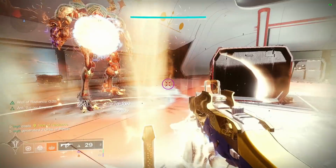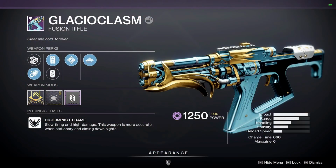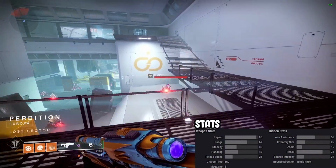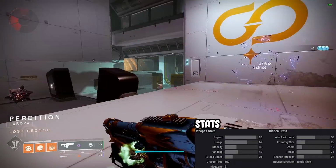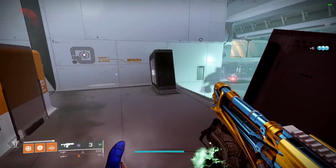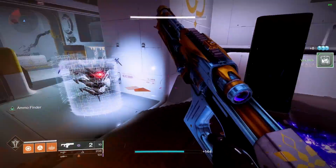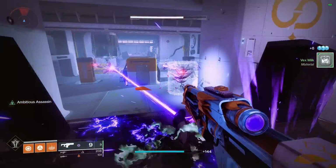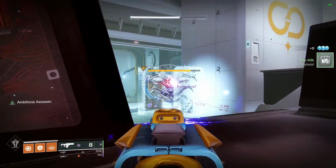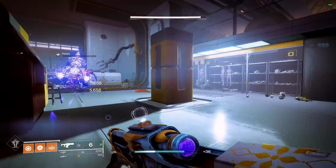Now for our third and final weapon, we have the newest addition this year, Glacioclasm. Glacioclasm is a high-impact frame void fusion rifle that is acquired via, well, you should already know by now. And boys, I'm gonna go ahead and be upfront. If you're looking for a PvE God Roll, just don't. It's just not good, and it's really not worth your time, especially since Gallant Charge exists. Gallant Charge is the king of PvE fusions, and Glacioclasm doesn't even come close.